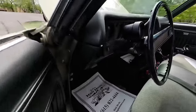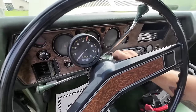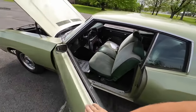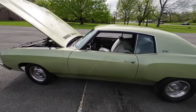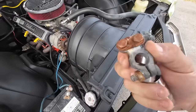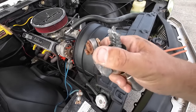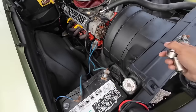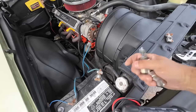Now on this one here, the battery needs to be fixed. So, I'll have to get back with you here in just a second. We'll start it up. Well, I'm just showing you because I'm going to replace it. When we get back to the lot, brand new cables or cable ends are going on. I'm gonna clean all this stuff up right now, get it going.